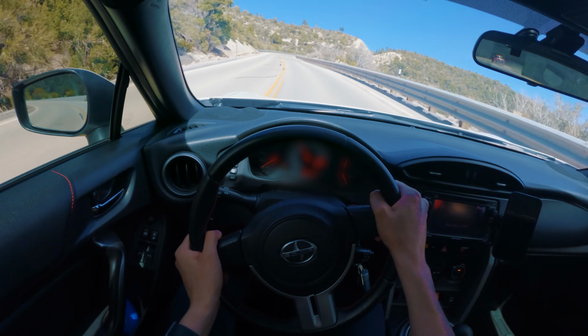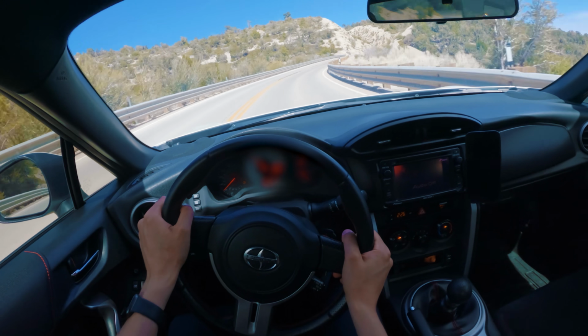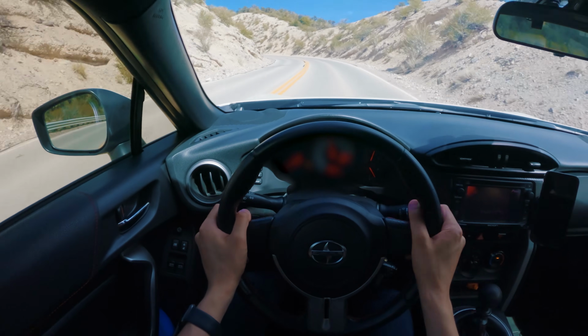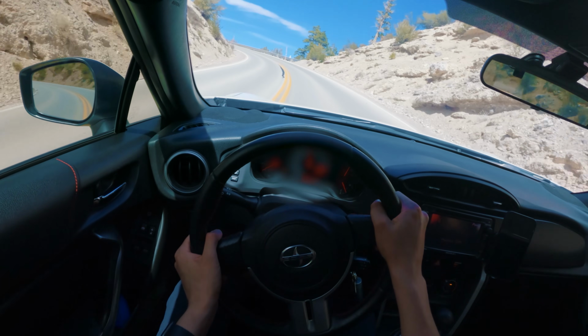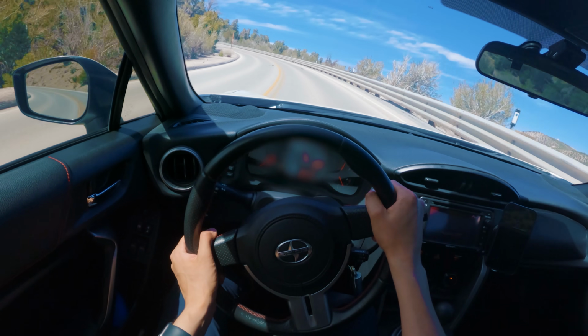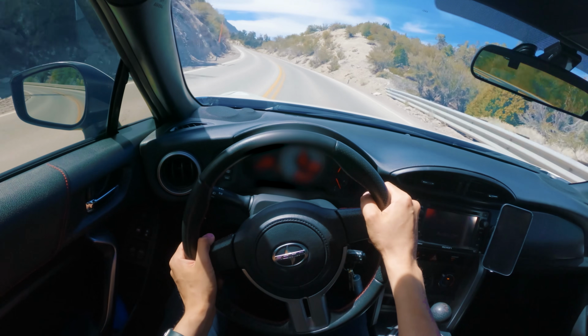It feels a little bit more, I mean, part of it is probably I'm just biased and used to it too, but I feel like it has more feedback, a little bit more steering feel. Yeah, this engine, even with my mods, is so lackluster, so anemic. And right now, around 5,000 RPM, it sounds like a garbage disposal. It sounds terrible. I'm going flat out right now.